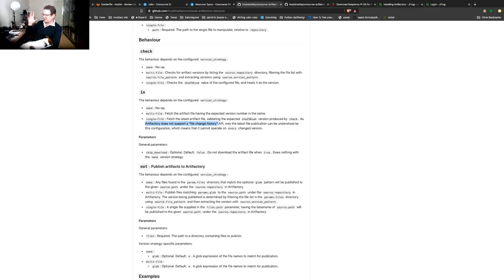So Artifactory is literally just a repository for things, in this case, just binary blobs. And we would have to create some sort of naming scheme and then modify our system so that it would pick up individual names and create individual names.